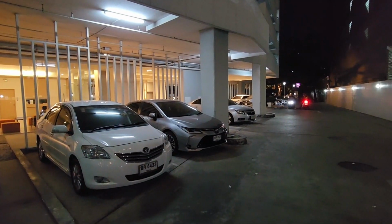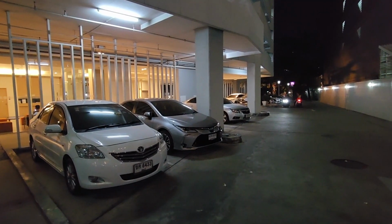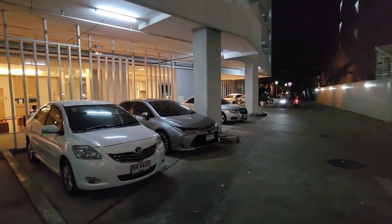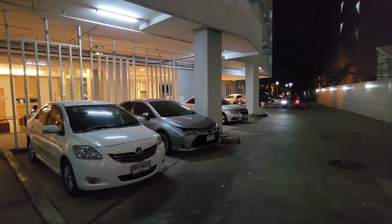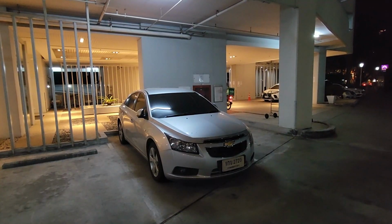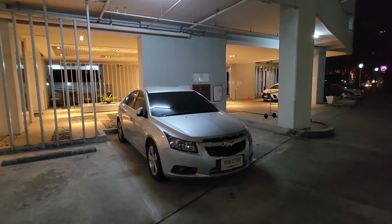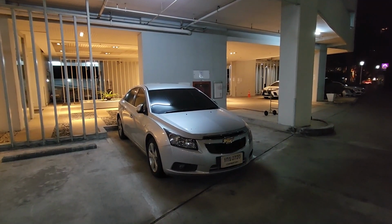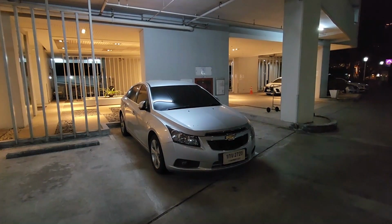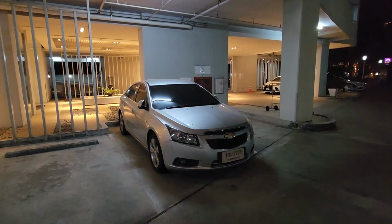Now this little area right in front of the lobby oftentimes has the Porsches and Mercedes. I'm guessing they encourage them to park right by the lobby. Tonight it's a couple of Toyotas and another Chevy. Once again, I'm assuming these Chevys are not in the 300% import category. I'll almost bet money they're built right here in Thailand.